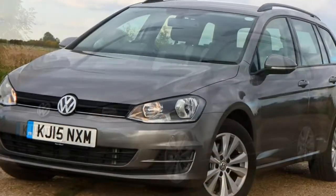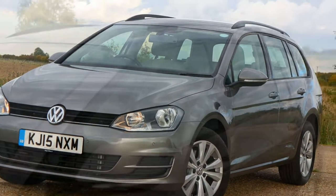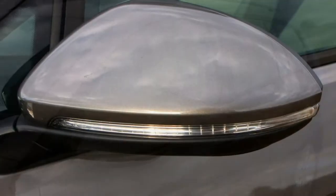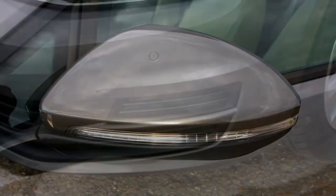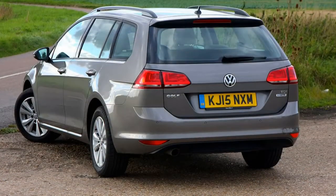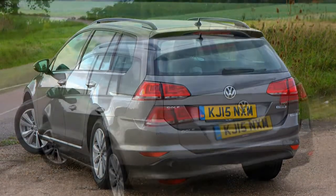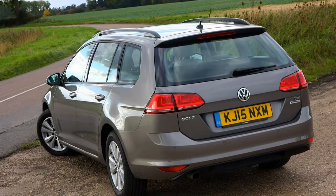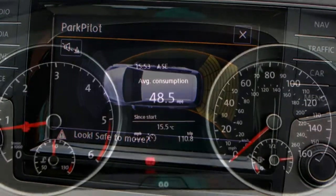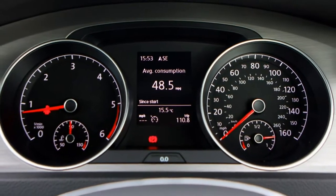The verdict. The Golf Estate builds on the hatchback's virtues, with its wide choice of engines, trim levels and premium-feeling cabin. There may be more entertaining options to drive, though the Golf remains a benchmark that's tricky to overlook. Watch the full Volkswagen Golf Estate review to see why we rate this premium-feeling wagon so highly.